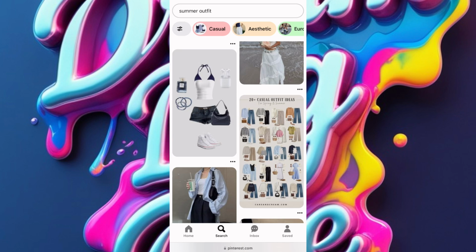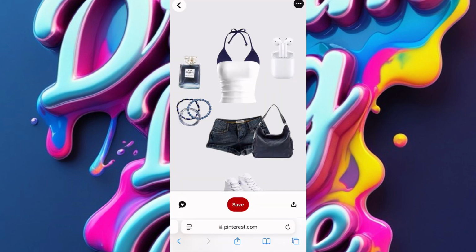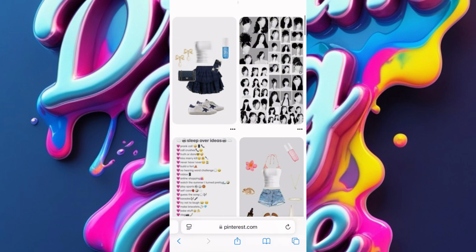But what I would advise you to do is, when you're choosing an outfit from Pinterest that you want to use, make sure you choose like these ones. The ones without models, okay? Just these ones without models. So you click on them and you save. You're saving this to your profile too. So I'll just click on the images and save. I look for what I want.